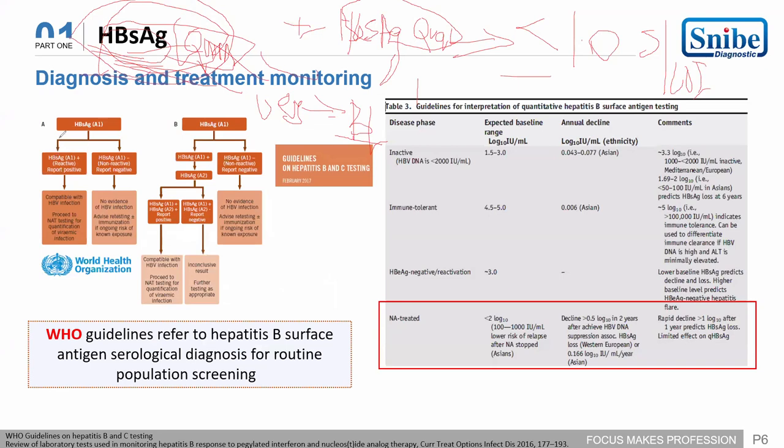So here is an algorithm according to the WHO guidelines, which is required for hepatitis B surface antigen serological diagnosis in routine population testing. According to that, you can see HBsAg assay 1 reactive with a reactive report, or assay 1 non-reactive. That is compatible with HBV infection, or there is no evidence of HBV infection, and active immunization is advised if there is ongoing risk for exposure.